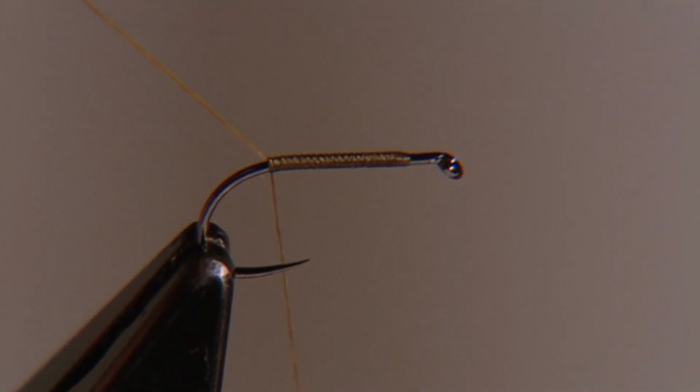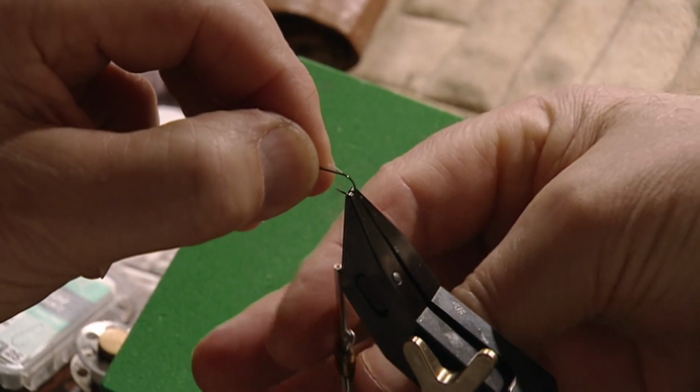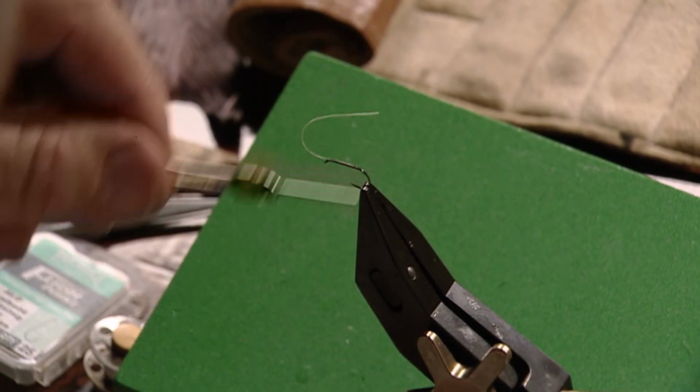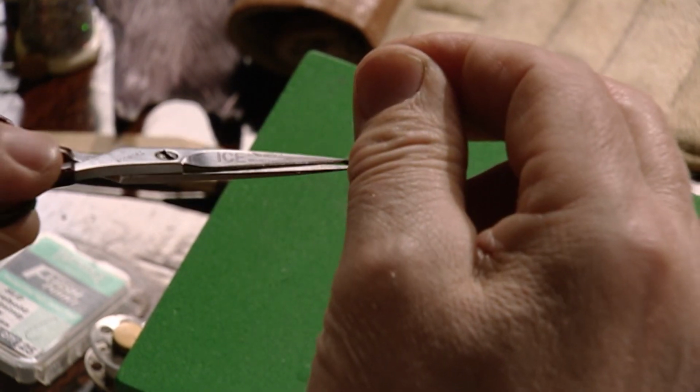Come to there, and then I just tuck that end over, do a cross hand and tether that down. That just makes the back end neat. Then 3 wraps and you can whap that off.